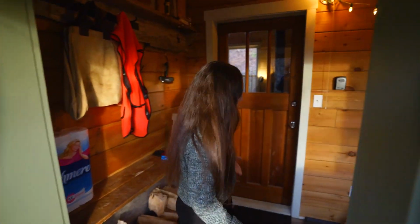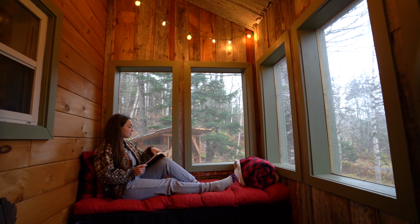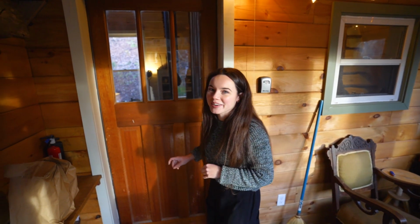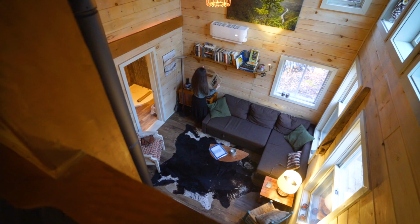Welcome to our cabin for the weekend. We booked it for 2 nights. This is the porch area. It's beautiful. And we're in the middle of nowhere, Margaree. This is our cabin! I love it!